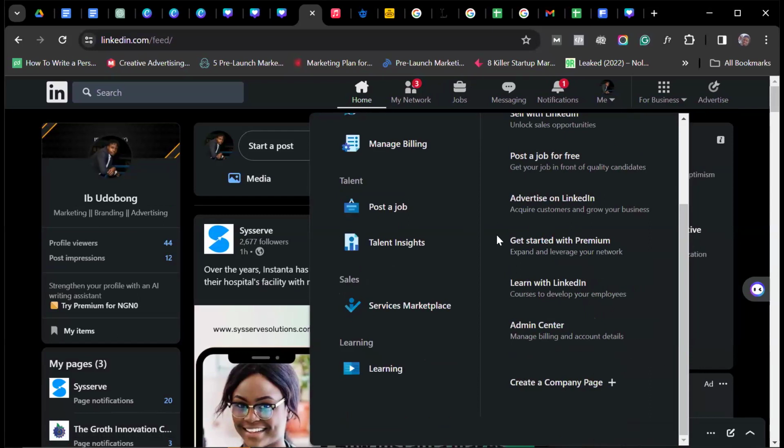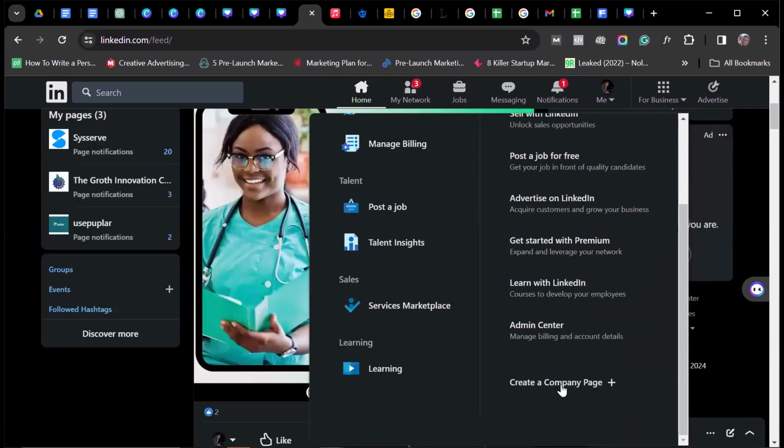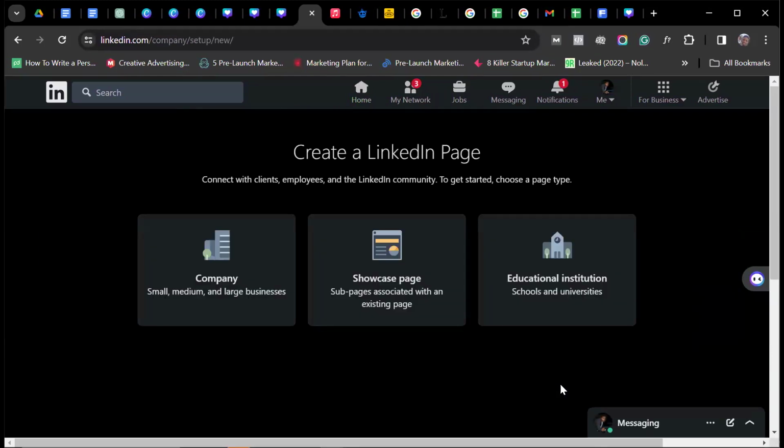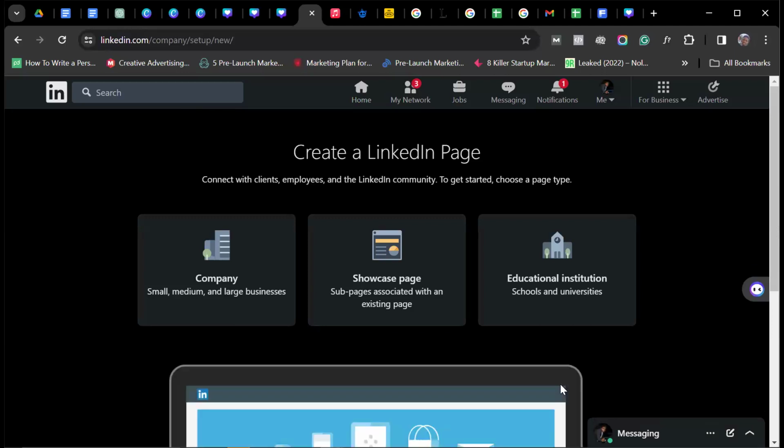So you want to create a company page. So you just click on create a company page, and it's going to open the creation window for you. Now they're asking you, connect with clients, employees, and the LinkedIn community to get started. Choose a page type. So is it a company, small, medium, and large business? Is it a showcase page, like sub pages associated with an existing page?